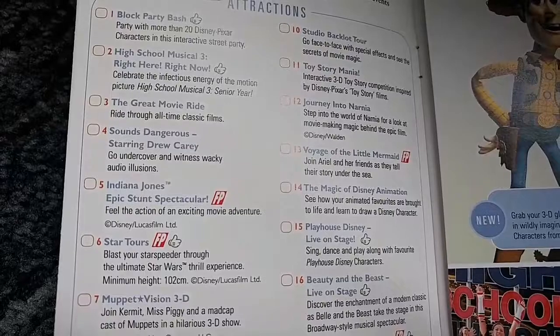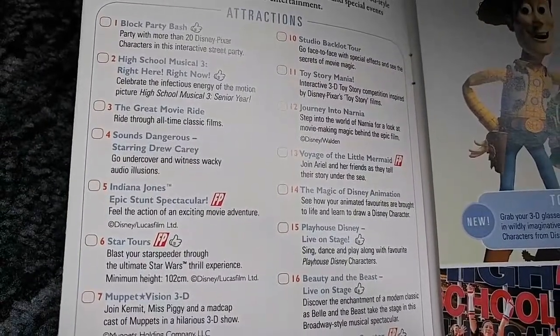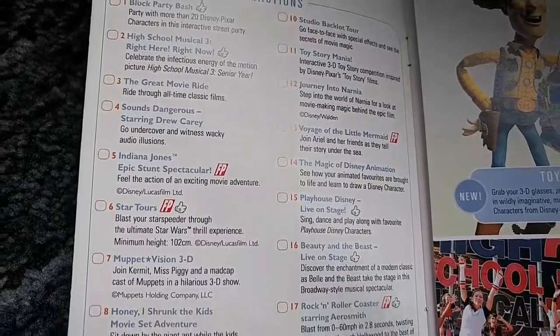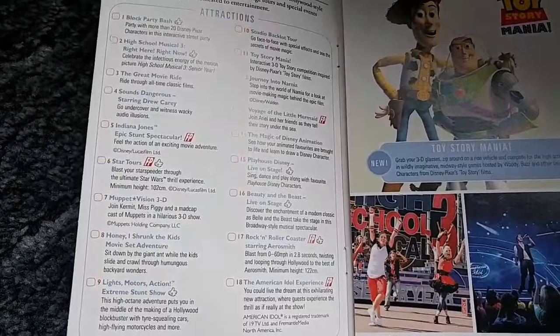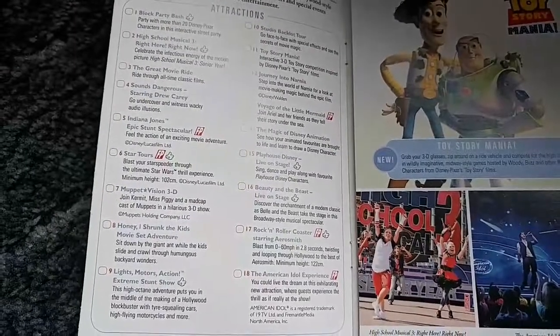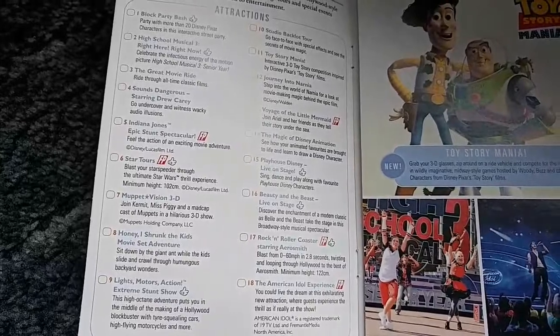We've got Star Tours in there. Obviously, I imagine that's going to become part of the huge new Star Wars area, Galaxy's Edge, which I believe is supposed to open in 2019. So that's nine years from when this map was actually produced.